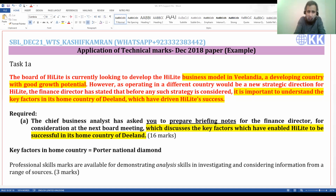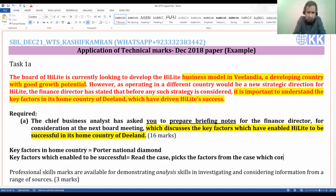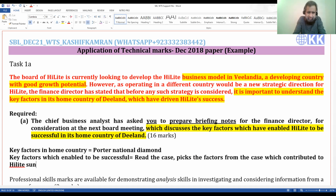So one student says the key factors in the home country is the Porter Diamond. One student didn't think about the Porter Diamond, and he says, okay, key factors which enabled Highlight to be successful. The student just reads the case and picks the factors from the case which contributed to Highlight's success in D-Land, like 8 factors, each worth 2 marks, which is equal to 16 marks.